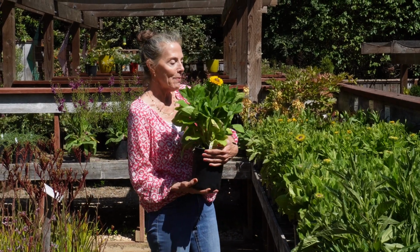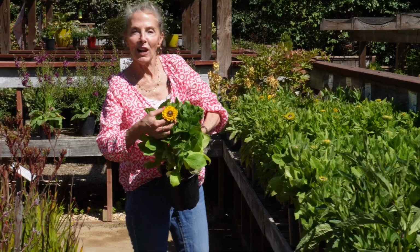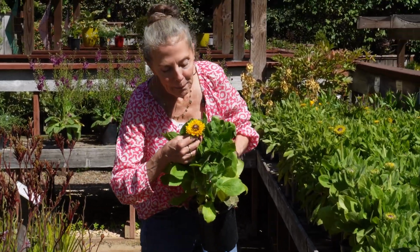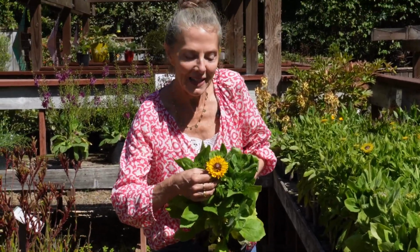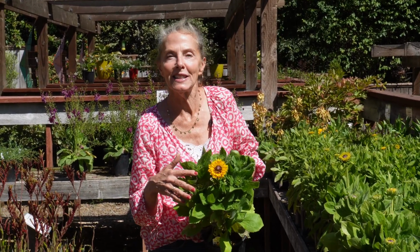I love about this one just the sturdiness of it, the fat little flowers on it, like tiny little mini double sunflowers. And like all black-eyed Susans, they are really, really easy to grow.